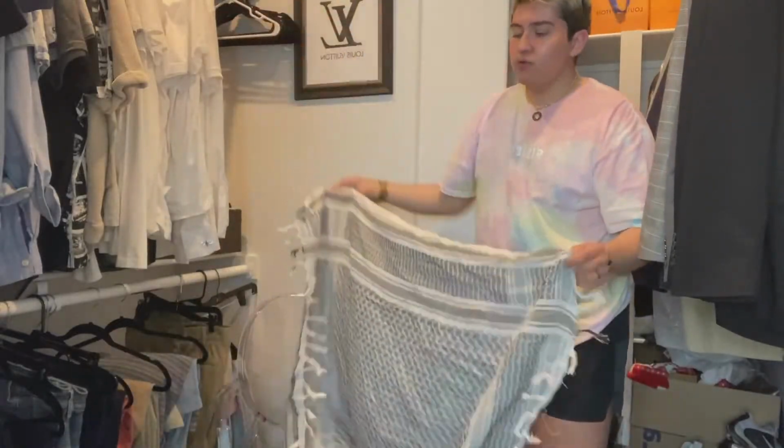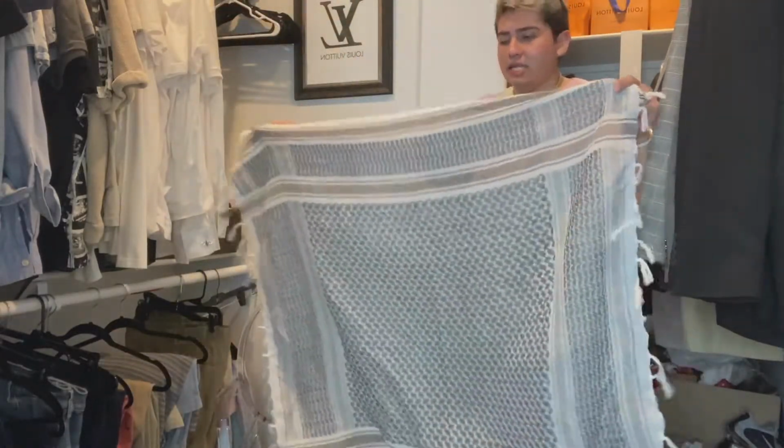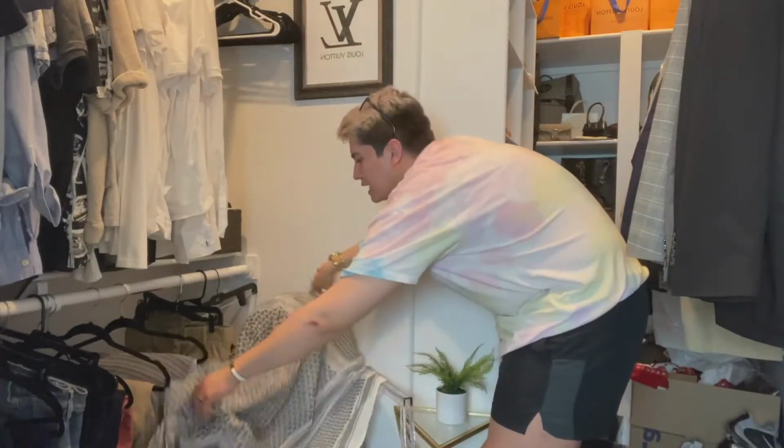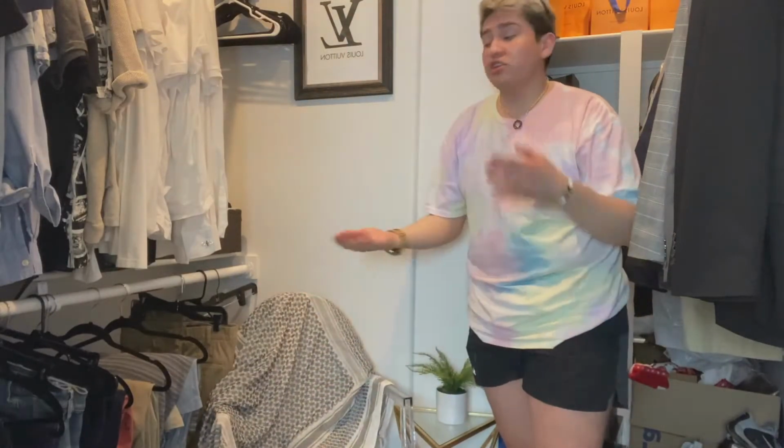I don't use scarves typically, but I thought this would look really cute draped over the chair. So it's all up to your opinion. I think it looks cute. I like the fact that I'm on a black and white type of moment. It definitely does match the aesthetic of the closet, but that's just me at the end of the day.